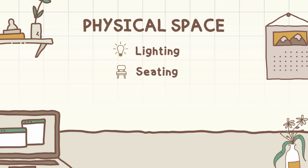The second thing to consider about your physical study space is seating. If you can access a comfortable work chair for lectures, it can help maintain your attention span and avoid straining your back. At the minimum, you'll want to be seated upright, not reclined in bed, no matter how tempting that may be. Your brain takes cues from your body about how to behave, and a reclined position does not signal to your brain that you're ready to study.